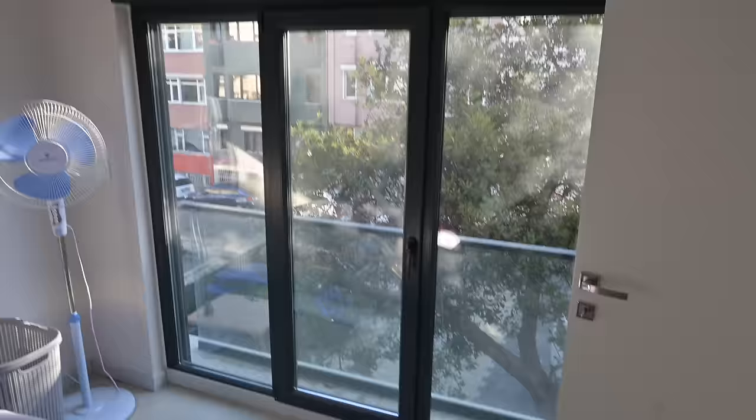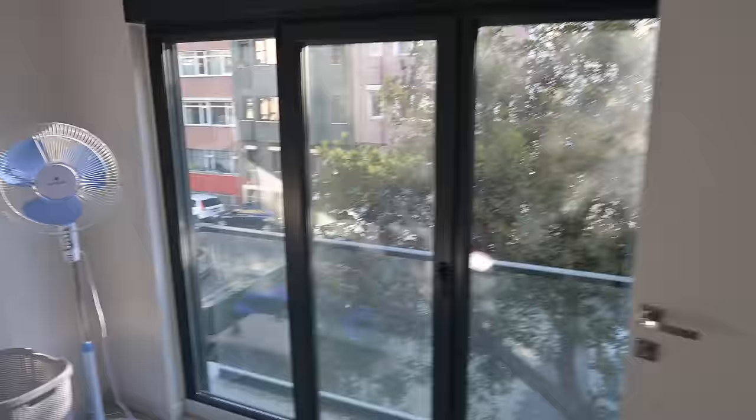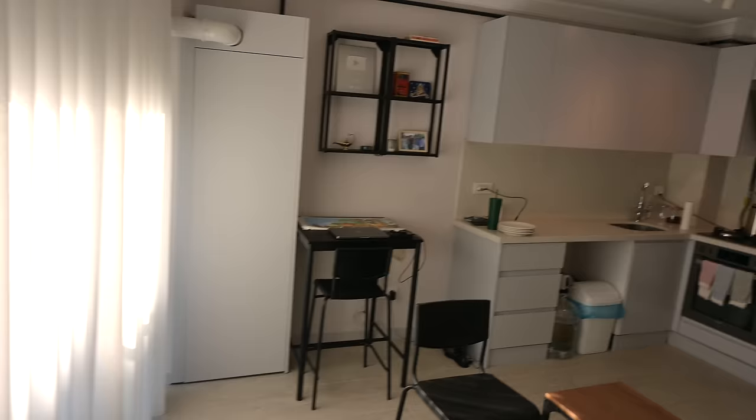And then here, got this big old window facing out towards the street and the neighborhood. And we'll go out there in a little bit. Yeah, that is pretty much it. Oh, and the bathroom, of course, very important. Cannot forget this.